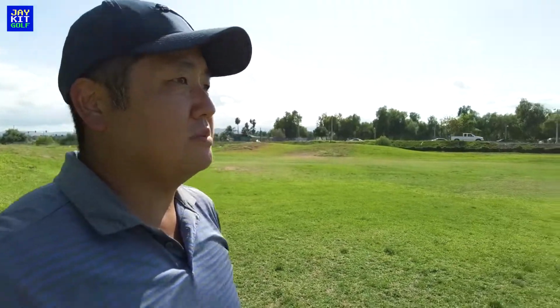Was not the greatest shot, especially into the wind. Actually, grass grabbed it a little bit, held the face open, so it kind of flared out to the right a little bit. And it was kind of a crosswind left to right, so it pushed it even a little bit more. Distance-wise, I'm not quite sure. We'll see when we get up there. Felt like it should have been a little short, but hopefully I got an easy up and down.